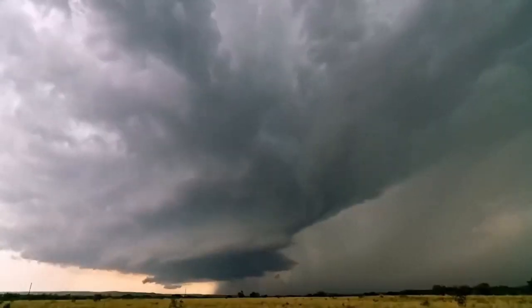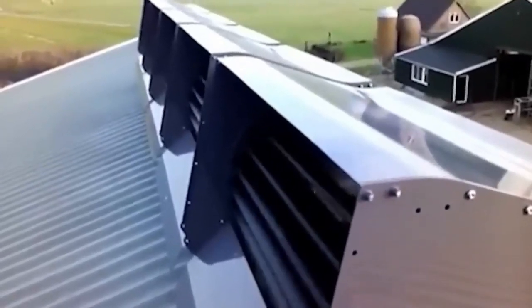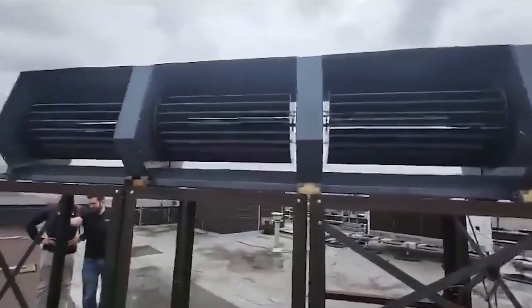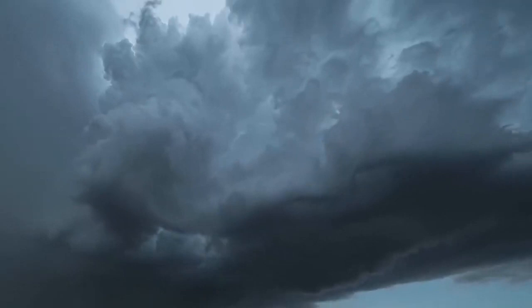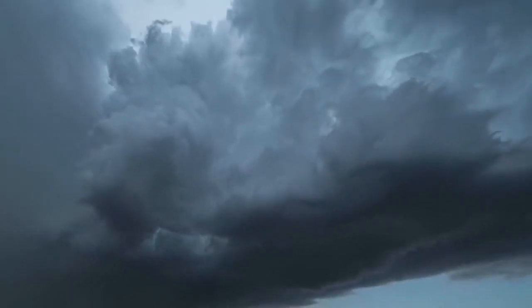An accredited architect quoted the starting price for 7 RB1 turbines at around 45,000 euros, and that's just for the materials. Add another 5,000 euros for installation, and you're looking at a price tag of 50,000 euros, roughly $53,000. Yep, it's an investment.